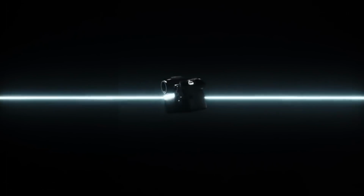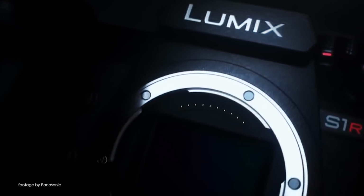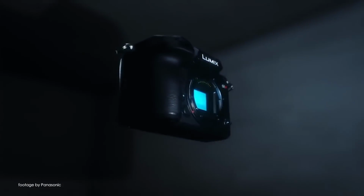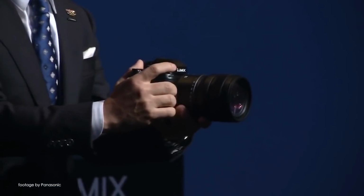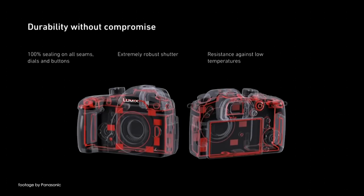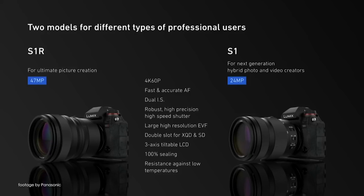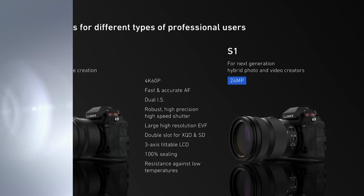Panasonic announced the development of a new full-frame mirrorless range with 2 new upcoming models, the Lumix S1 and S1R. The S1 and S1R will feature 100% weather-sealed construction, 4K 60p recording, and also in-body image stabilization. Panasonic teamed up with Leica and Sigma to create new lenses for the camera system, which will use the Leica L mount. The S1 is said to have a 24-megapixel sensor and target more video and stills hybrid shooters, while the S1R with its 47-megapixel sensor will likely appeal more to photographers. Panasonic are aiming for release in the first half of 2019.